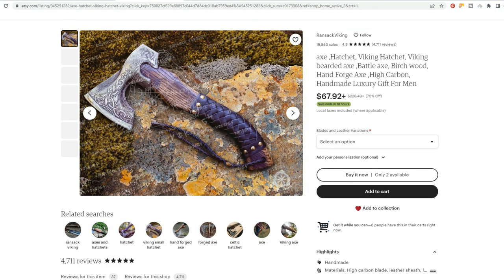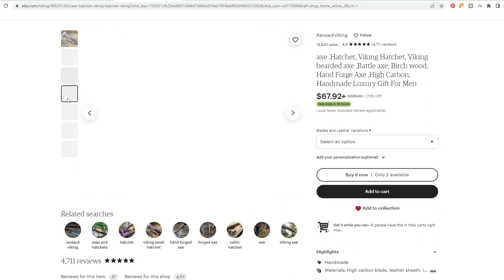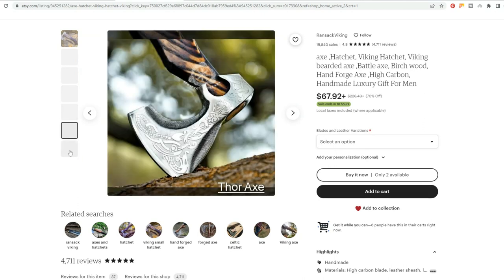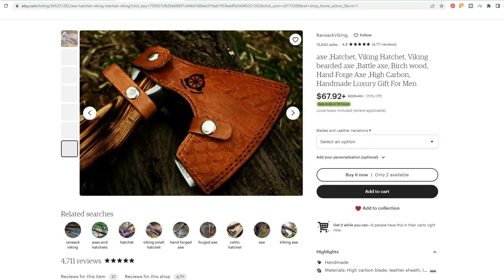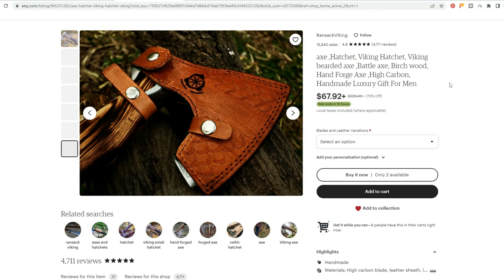And this might be one of their newer listings, it might be one of their older listings, but there's some things I wanted to point out on this particular listing. So they do have the same very nice quality of images here, very well done images. And if we take a look at their title, it looks like they are really focusing on the word axe here, but they do have some good variety. They also have hatchet. Hatchet is another word for axe. And then they have more of the long-term keywords here.